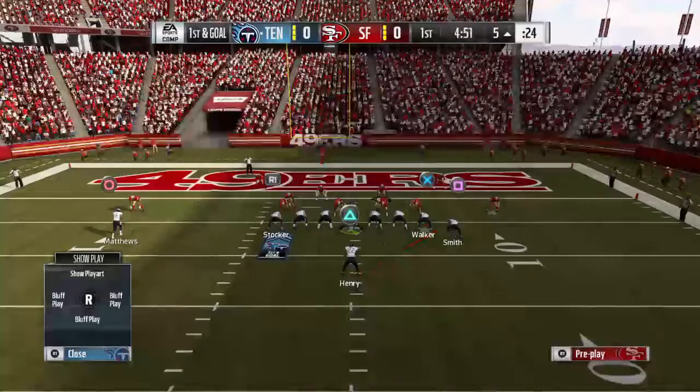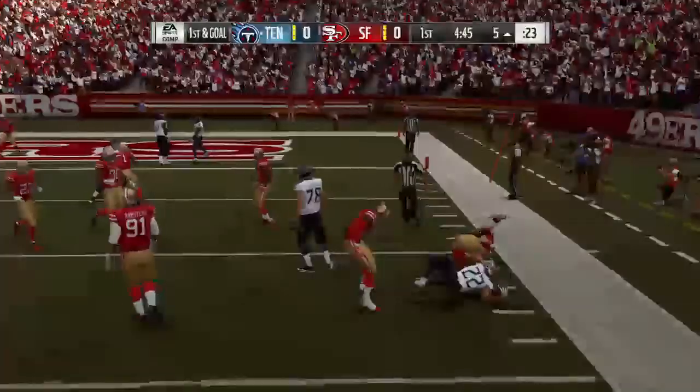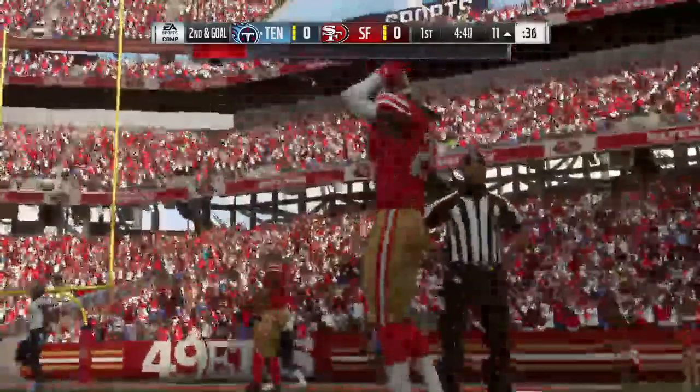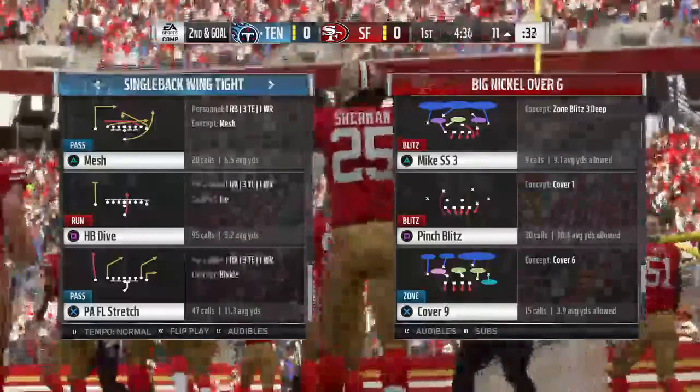Draw it early in the down and distance count. They'll try and run for it with Henry. Oh, and now he bowls him over. And this play doesn't go anywhere. Backwards, losing yardage to the 11. That's going to go as a loss of 7, and it'll set him back for 2nd down.